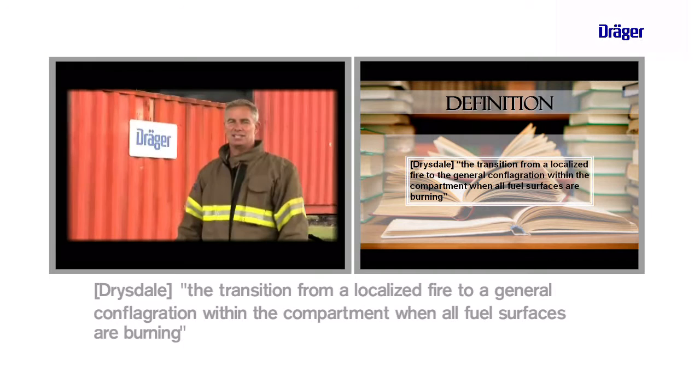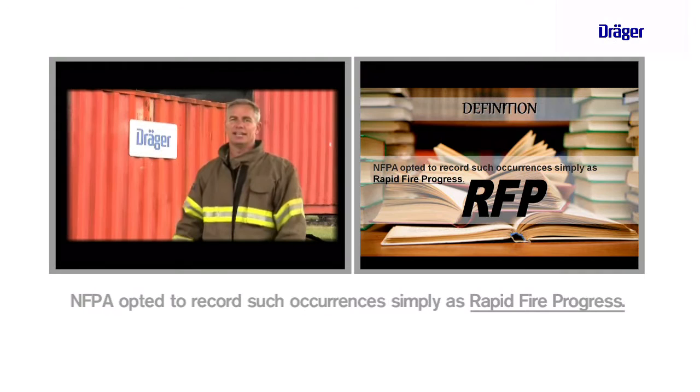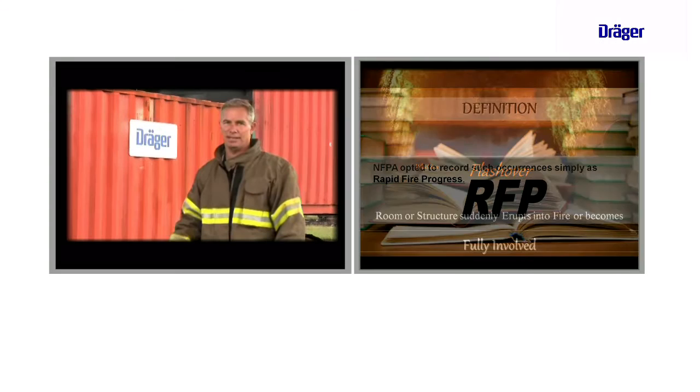As you can see, there are a lot of different definitions out there. The one that makes the most sense to me as a firefighter is the stage in which the contents and gases are heated to their ignition temperatures and flames break out almost all at once over all the surfaces. Since there are so many definitions, the NFPA decided to simply call such occurrences rapid fire progress, or RFP. In firefighters' terms, a flashover occurs when a room or structure suddenly erupts into fire and becomes fully involved.